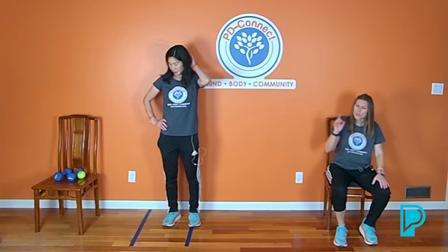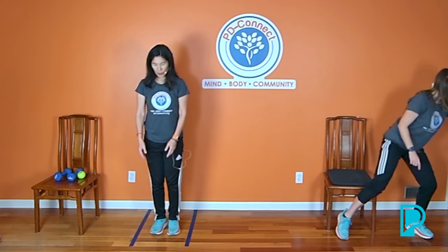Let's do two forward, two back, wide, wide, narrow, narrow. This is helpful when we have my little lines here. I'm going to step forward with two feet and then step back with two feet. And then I'm going to go wide, wide, narrow, narrow. So it's two forward, two back. Wide, wide, narrow, narrow.